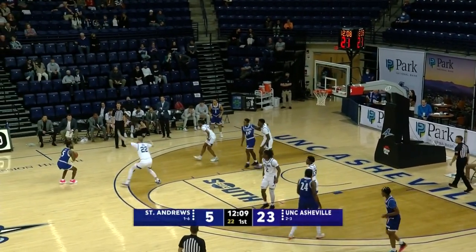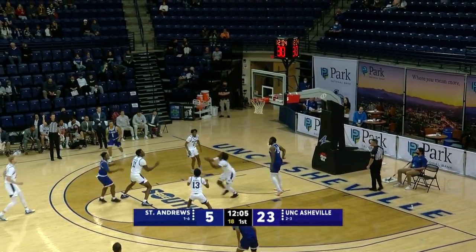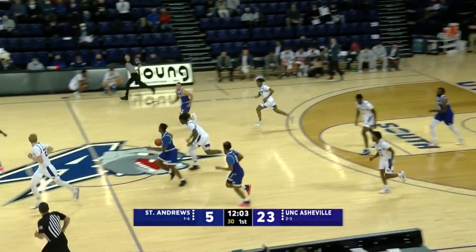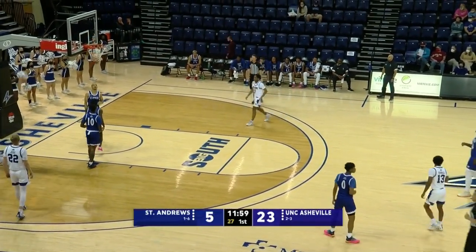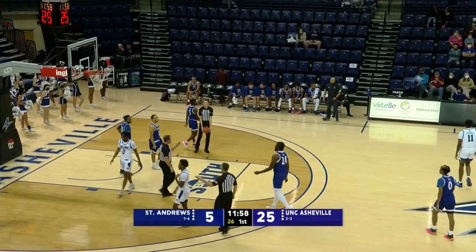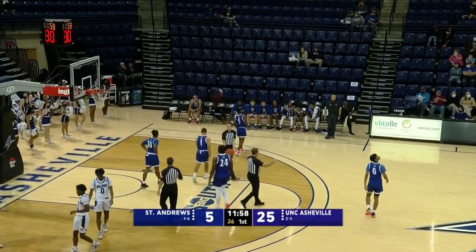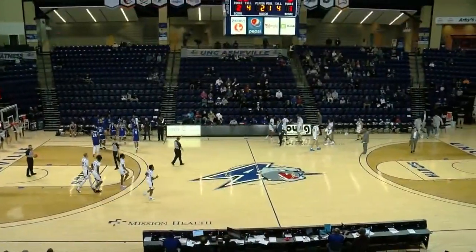Good ball movement from the Knights. From about 28 off the back iron. Here comes LJ. Behind the back dribble. 2-on-3 break. Through the contact, off the glass, makes the bucket to the line to shoot 1. That is a tremendous understanding by LJ Thorpe to draw the contact, number 1, and then to get it in for the possible 3-point play.